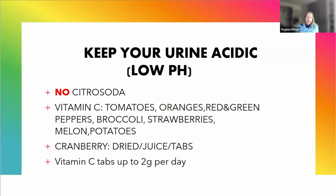You can spend more money getting vitamin C from cranberry, either as dried cranberries or juice or tablets. Be careful, they're expensive, and if you buy the juice, it has to be pure cranberry juice, which is costly. So in my opinion, not really worth it. It's much cheaper to grab a big bottle of vitamin C tablets, and you can take up to 2 grams a day. The nice thing about vitamin C is it's excreted in your urine, so it really keeps your urine nice and acidic. Dr. Van Beek will probably say there's no real evidence for this. I agree, but it's anecdotal, and there is some evidence. And you know what? Vitamin C in large doses doesn't harm anybody. Next slide.